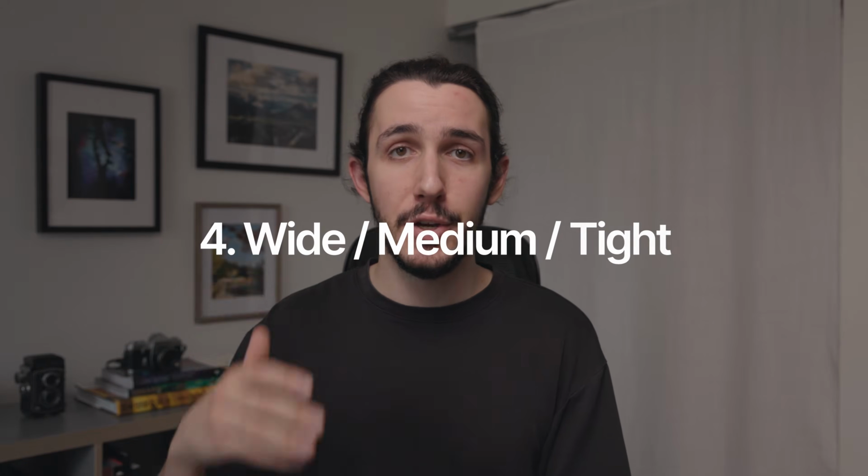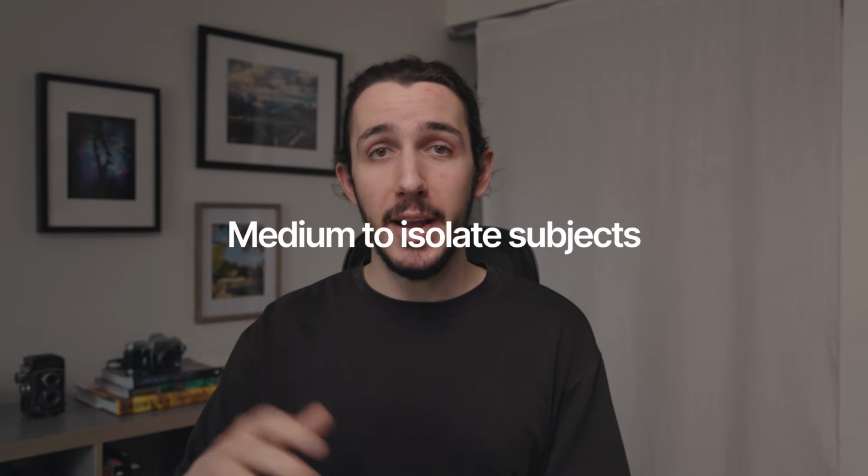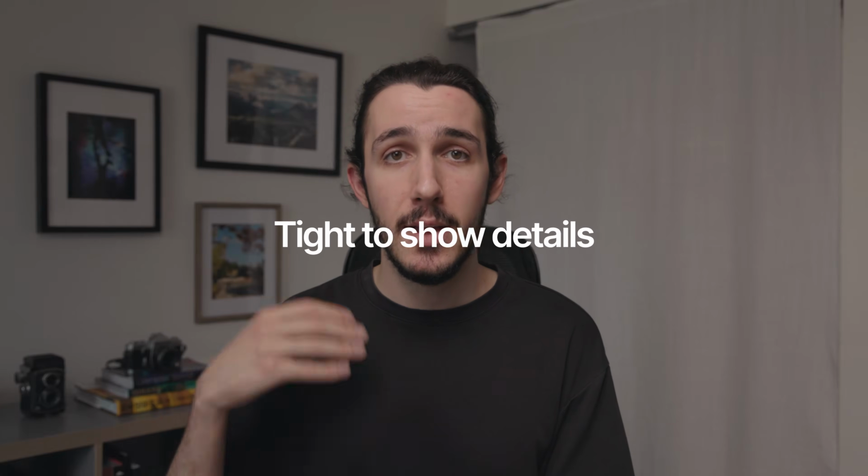Fourth, coverage. Wide, medium, tight. Wide establishing shots for the setting. With these, we want to show a wide scope of environmental context. Your medium shots isolate subjects within the larger environment. Think of these as on-the-ground human perspective shots, like what you might see with your eyes. And tight shots get close in on the details. Colors, shapes, textures, and light that will add richness to your story.